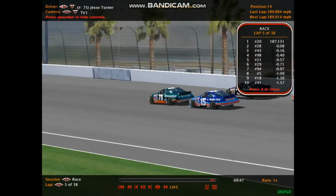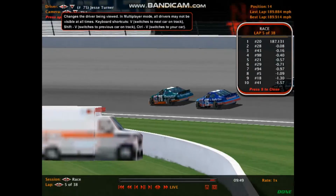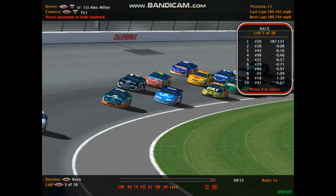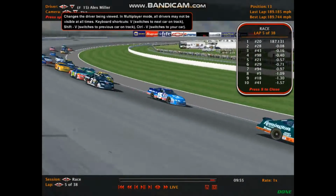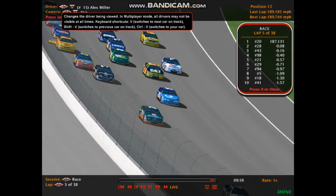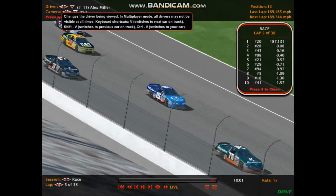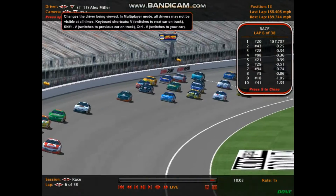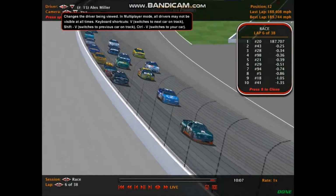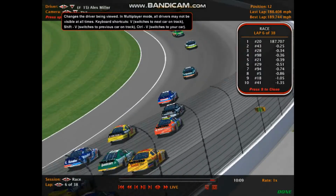This is at the 10th position at number 41, Kodiak Chevrolet here. Jesse Turner is in 11th position. 12th right now, battling for 12th, is Alex Miller and Cole Beaver. Miller makes his way up past Beaver. And that puts Alex up to the 12th position right now, the number 15 Quality Care Ford.